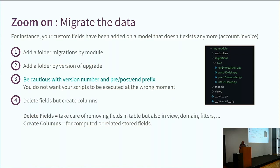What you could also keep in mind when migrating the data is that you delete fields but create columns. What I wanted to say here is when you are deleting fields, you have to take care about the fields in the table, removing it from the table, but also from the views, from the domains, from the filter, the translation, and so on. And sometimes you could create the columns if you don't want the ORM to do it, and it could be for a performance reason, especially when it's a computed or a related stored field.